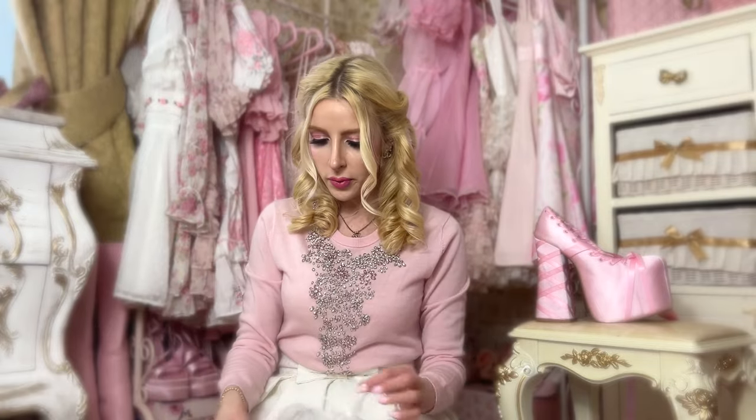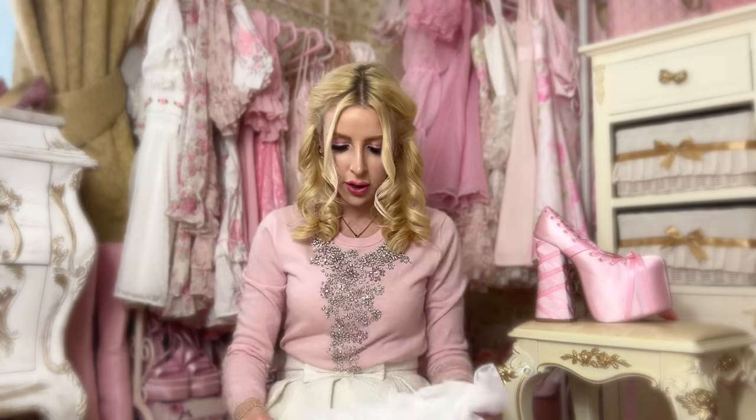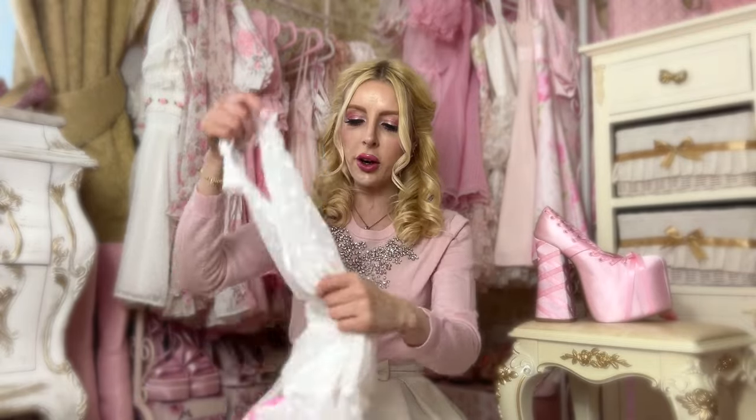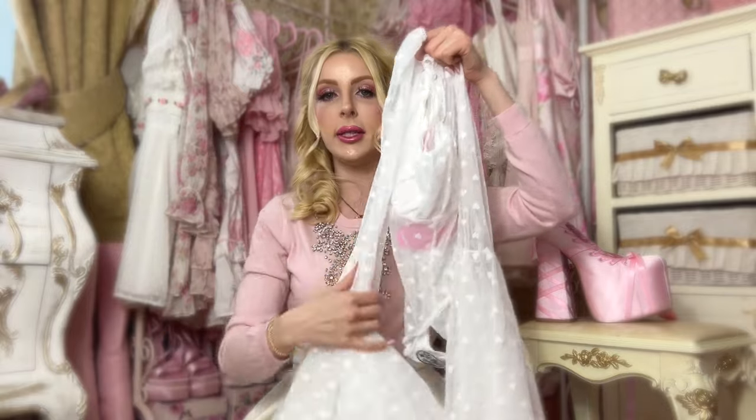Next item, what is this one? Oh, this is a blouse. Okay. Oh, the fabric is so soft and lovely. I love wearing white blouses with pink skirts. It's like my all-time favorite thing to do. And I thought this was absolutely beautiful.